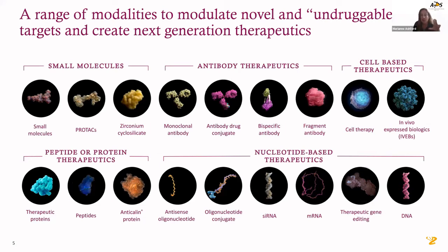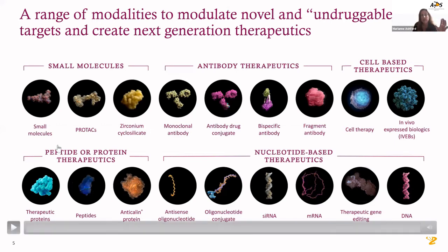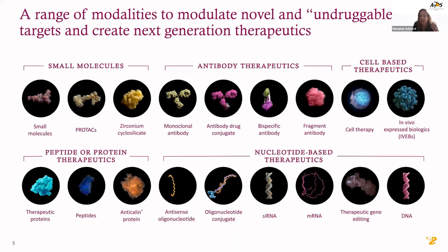So I'm not sure where I lost everyone, but just to really say that in terms of drugs of the future, I think we'll move out of the small molecule and antibody space and have a plethora of different modalities that will allow us to prosecute different targets, those so-called undruggable targets. And those modalities on the bottom row will be peptides, or particularly the nucleotide-based therapeutics, which will need nanomedicines to ensure intracellular delivery.